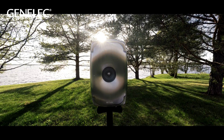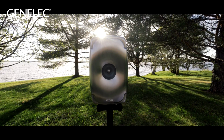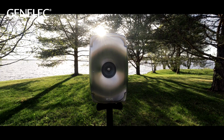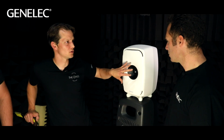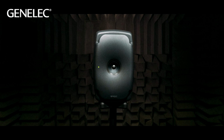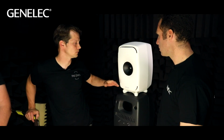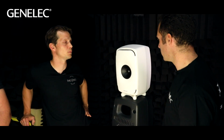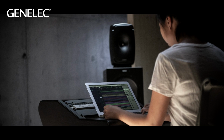Yeah, it is a bit different than in the other die-cast aluminium enclosures that we have in the two-way products. You have the woofers behind these holes here. You have the coaxial mid-range tweeter and the huge waveguide that actually you can get the directivity of a large, like a three-way product. Juha, you've got the 8351B woofer, I think, in your hand.